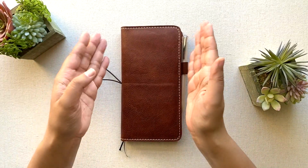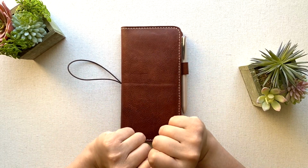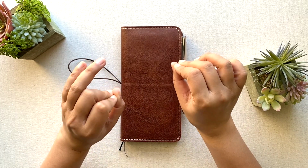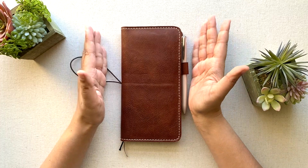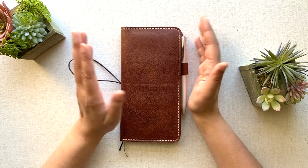All right, so I hope that was really helpful for you. I hope you enjoyed seeing how I plan on using the Hobonichi Weeks for 2022 in my budget planning system. Let me know, are you someone who needs to have your due dates for your bills written down in multiple places? I can't be the only one who ends up having 3+ places to write it down in.